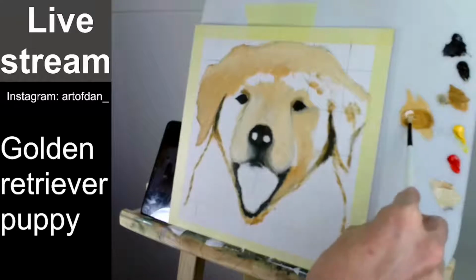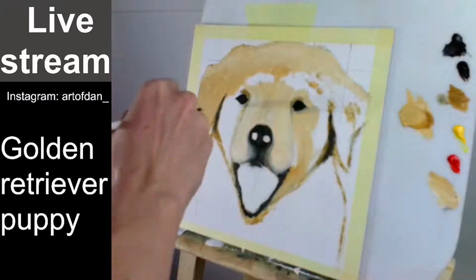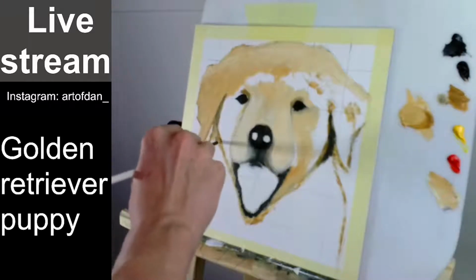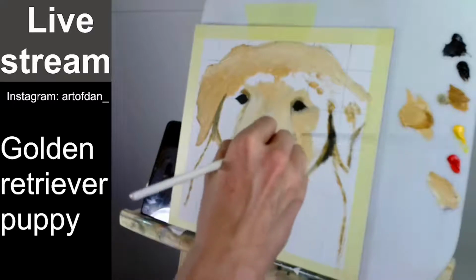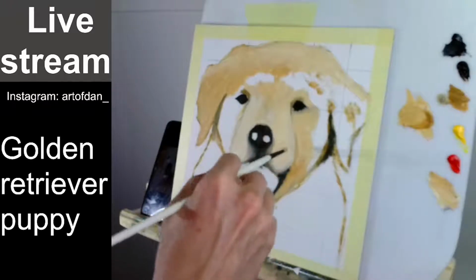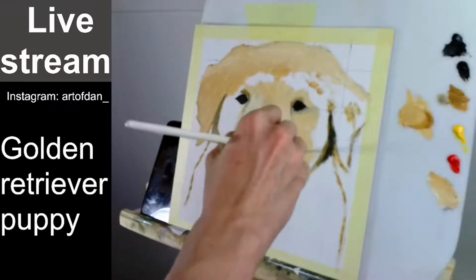Okay, let's mix a little bit more. And let's cover this area a little bit. It's kind of shadow. And also here, just beside the nose. Like separate it a little bit, because I think it's also more like a shadow area.